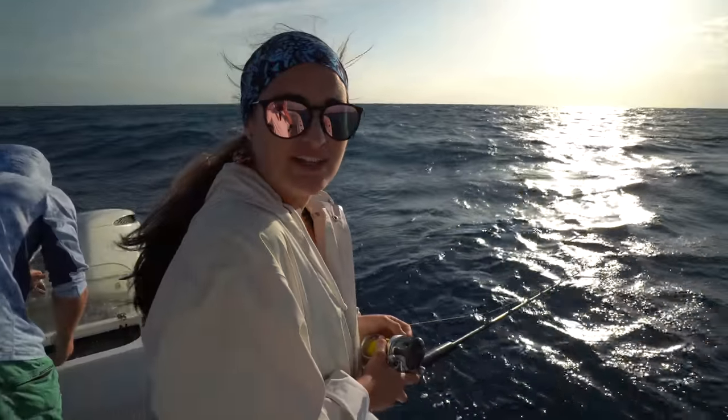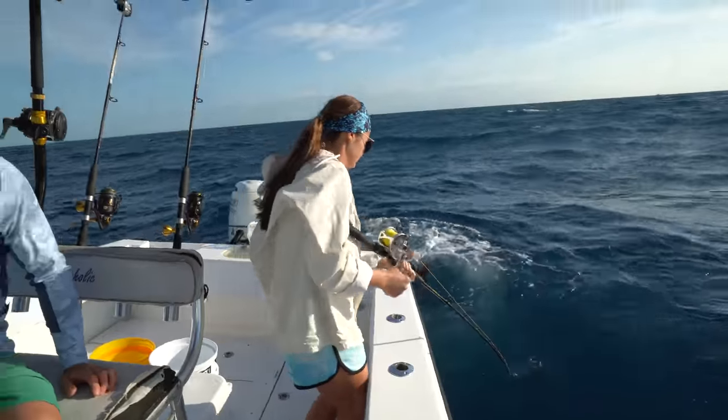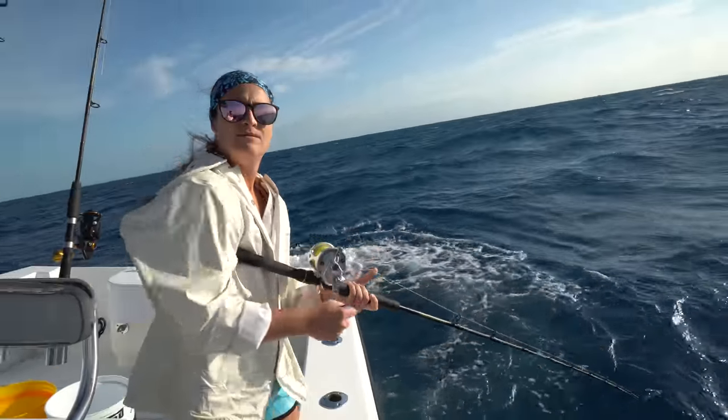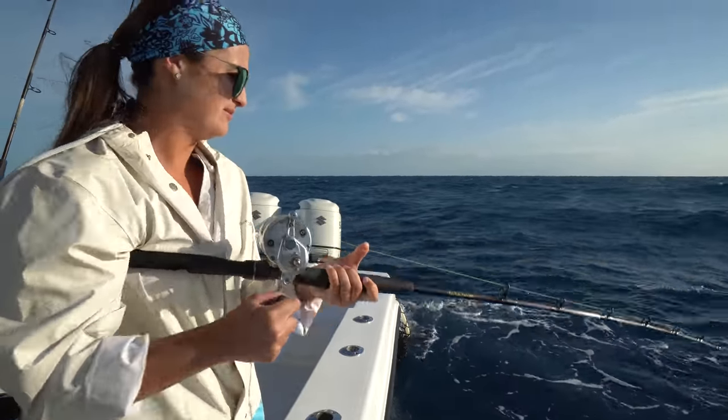Alright guys, first bait going down. We are in 200 feet of water. And this wind does not let up, huh? Well, I was letting my bait down and it got eaten before it hit bottom.